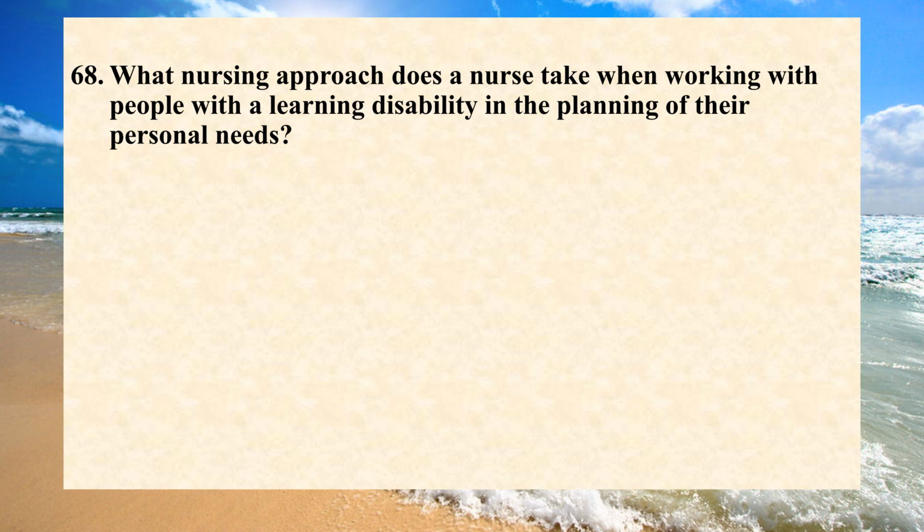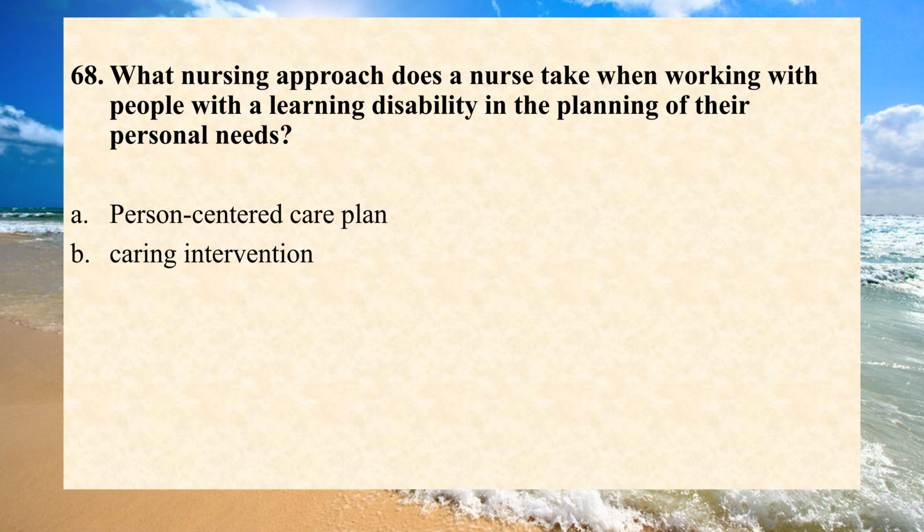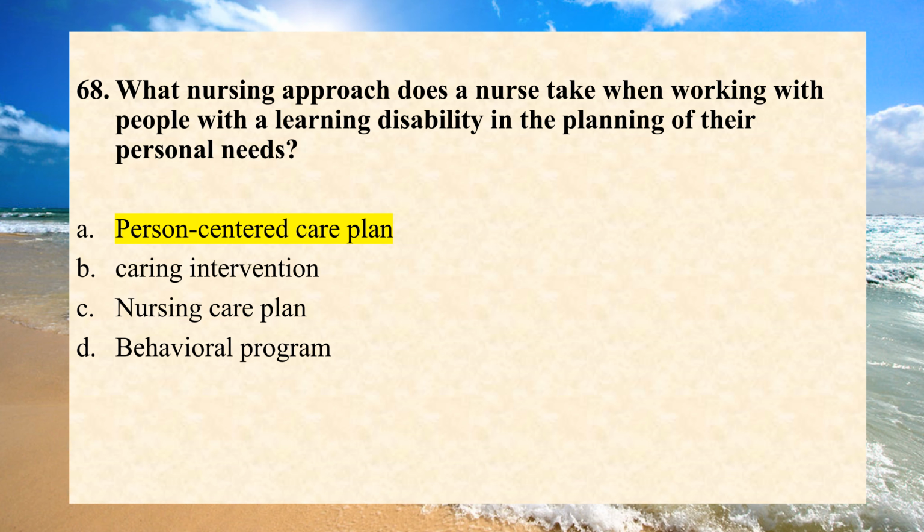What nursing approach does a nurse take when working with people with a learning disability in the planning of their personal need? Option A, person centered care plan. Option B, caring intervention. Option C, nursing care plan. Option D, behavioral program. The correct answer is A, person centered care plan.